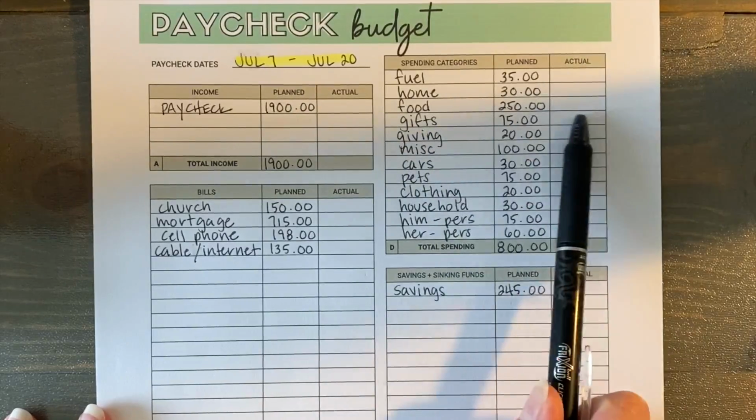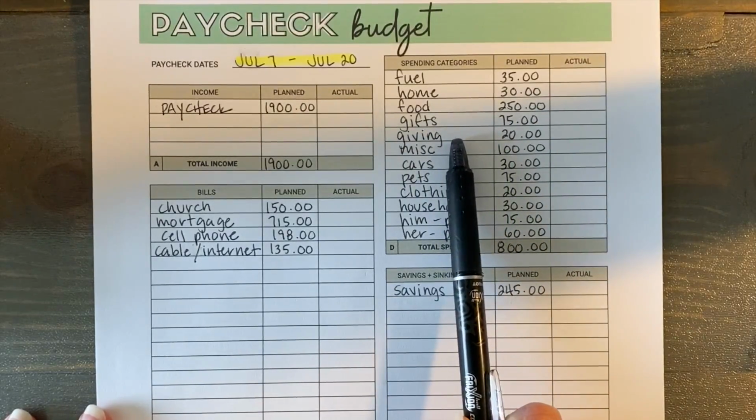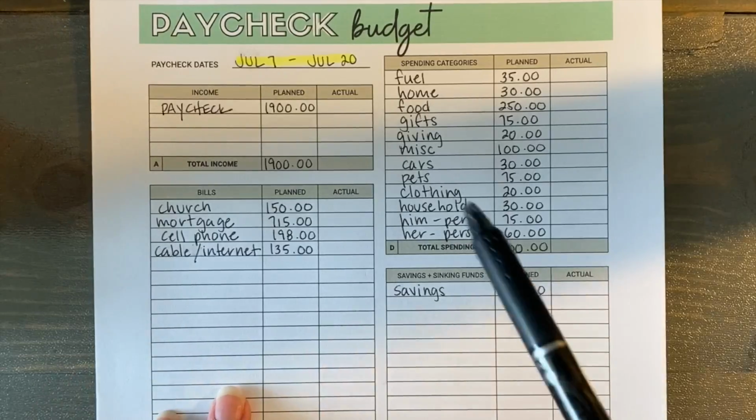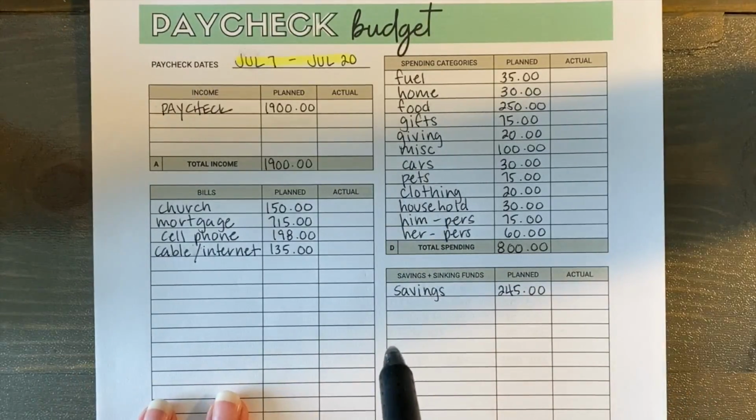So these spending categories here are exactly what I have been using with the new system that we've been doing instead of cash envelopes. And I'm going to give you an update about that at the end of the video. So if you've been waiting to see how that's been working out for us, you're going to want to stick around until the end, and I will give you a lot more details on that.